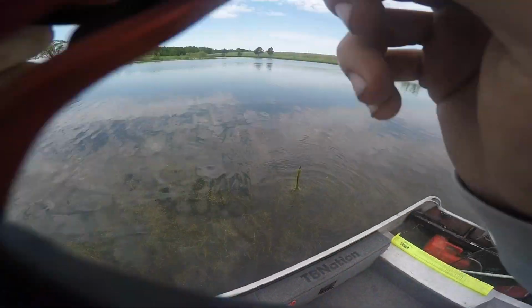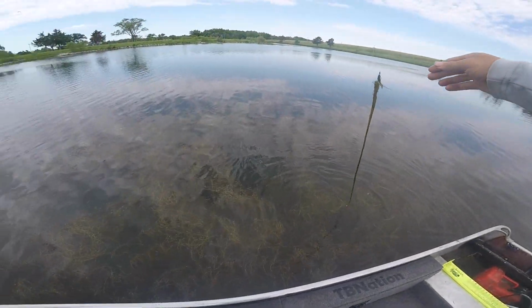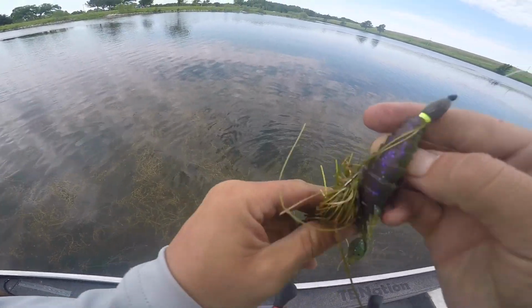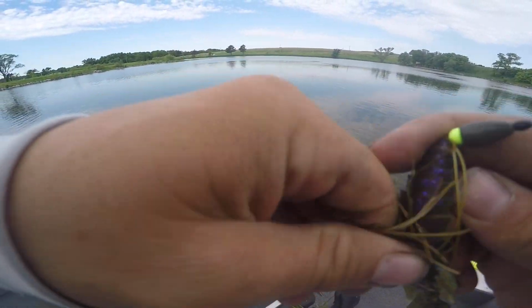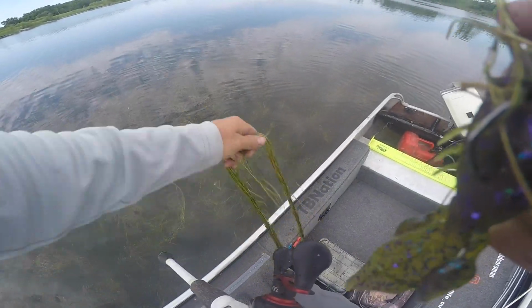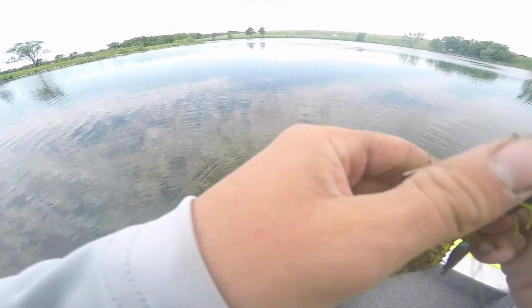Got him too late. Hit it right as it was falling. It sucks. That was the first bite of the morning, but it won't be the last.